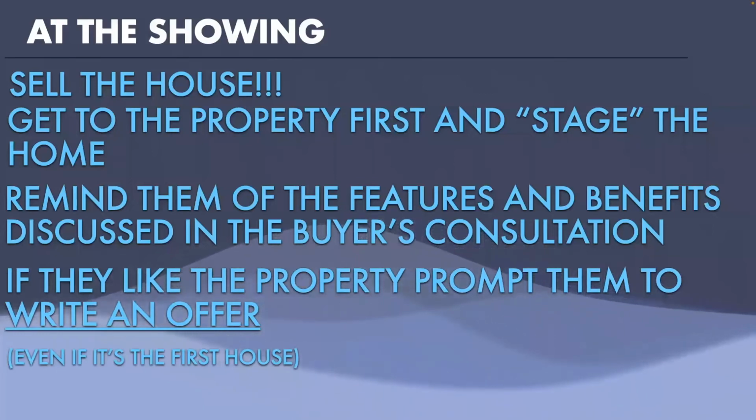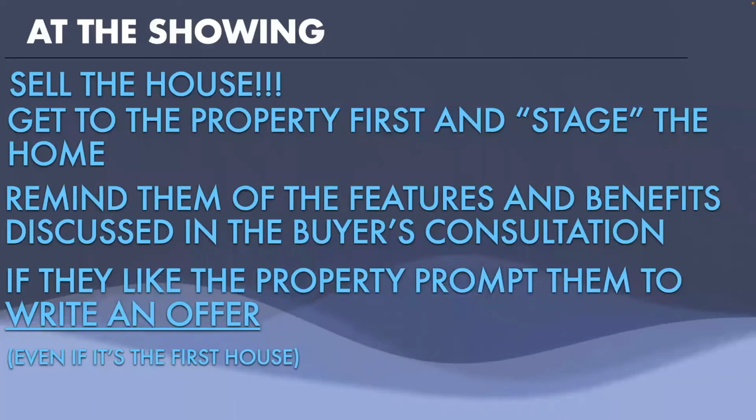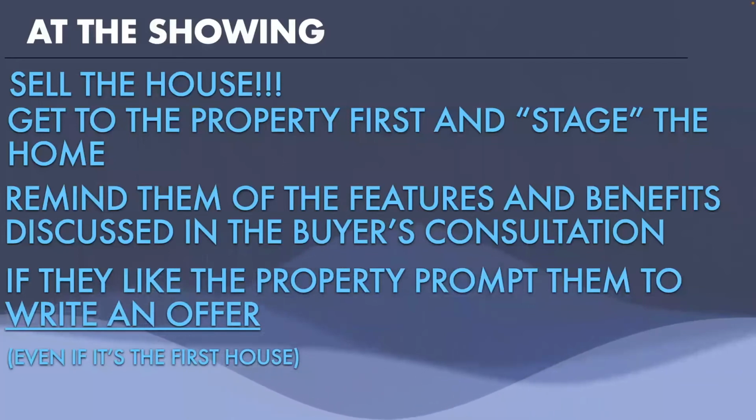It doesn't matter what we think is best or worst. All that matters is what the buyer is motivated by. And if they say they love the house, don't talk them out of loving it. Don't try to tell them that something is going to be better. Don't encourage them to see all of the homes. Just say, hey, you guys love this one. It feels like the right one. Let's write the offer right now.